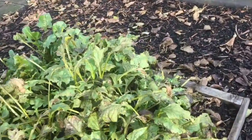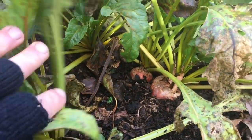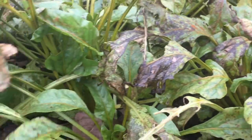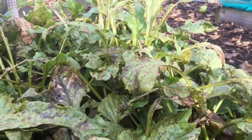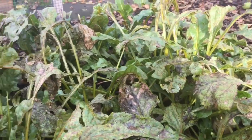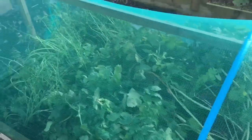We've still got plenty of golden beetroot in this bed. We've got stacks of golden beetroot in the storeroom at home, but obviously we're picking these at the moment. 5 or 6 a week probably. And we've got some lettuce and some carrots and parsnips in here.